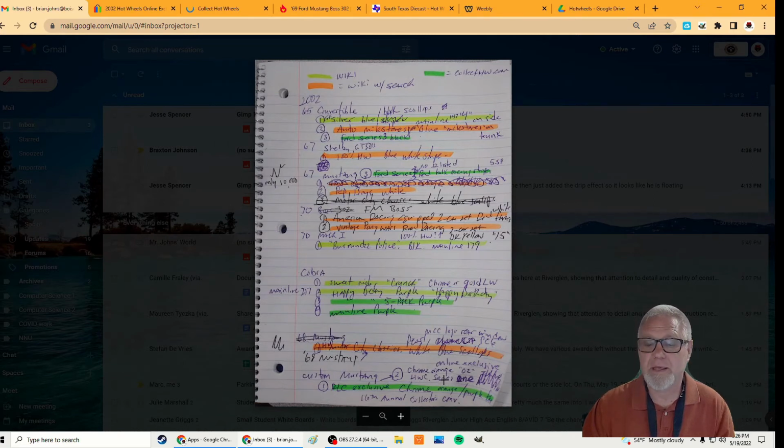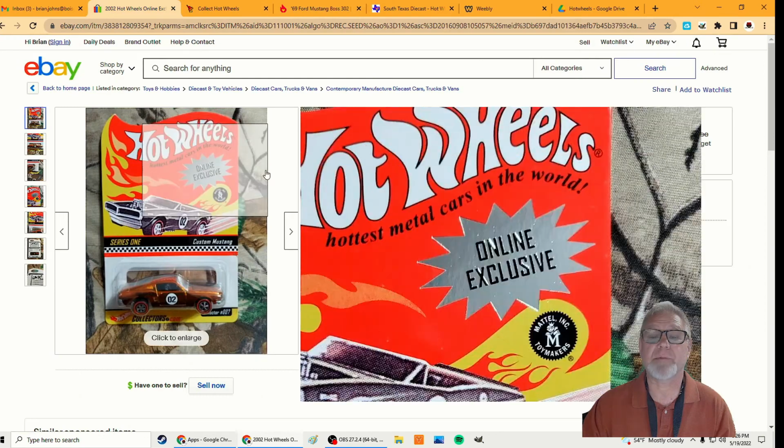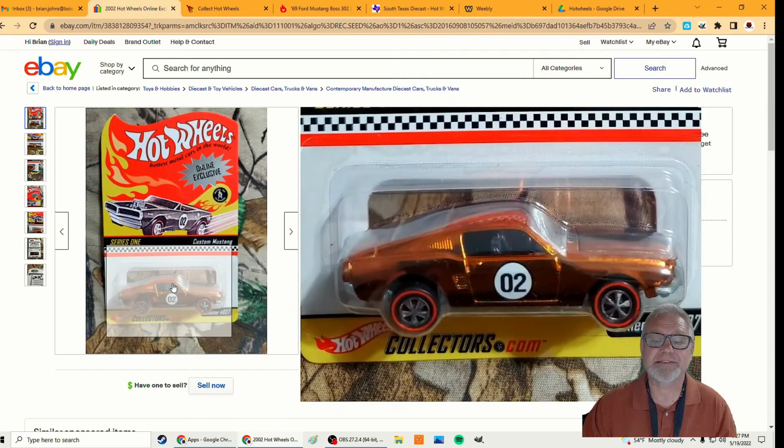collectors.com website. So one site was saying it's a custom Mustang, and another site was saying no, it's a 67 Mustang. So I'm like, well, how do I solve that? So what I did, and this is where I actually use eBay. eBay can be a source of research. So I searched for the 2002 Hot Wheels online exclusive Series 1 Custom Mustang Orange, and guess what came up? I wanted to verify. It is a custom Mustang.